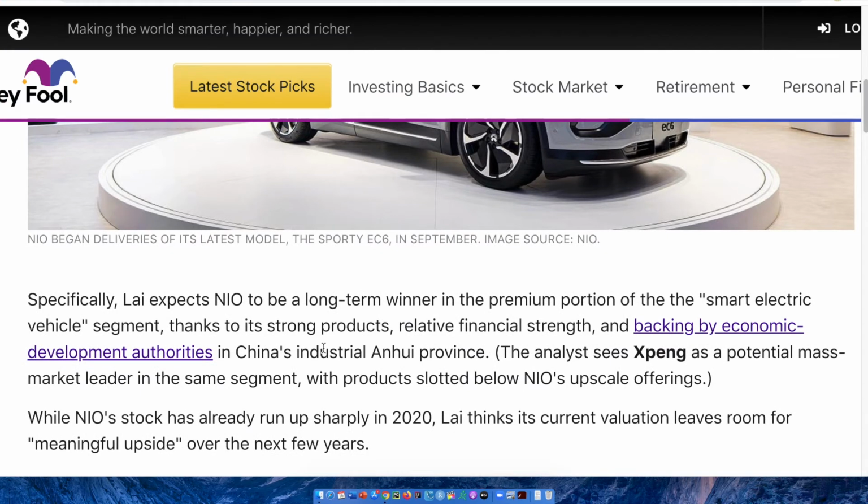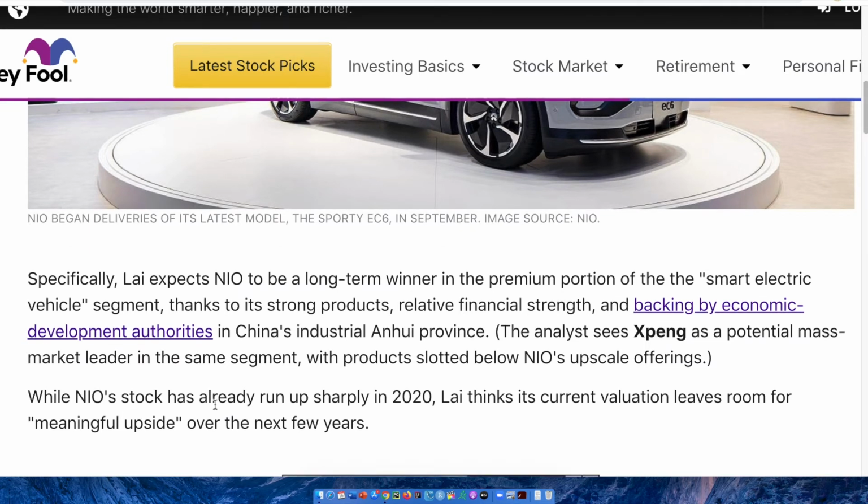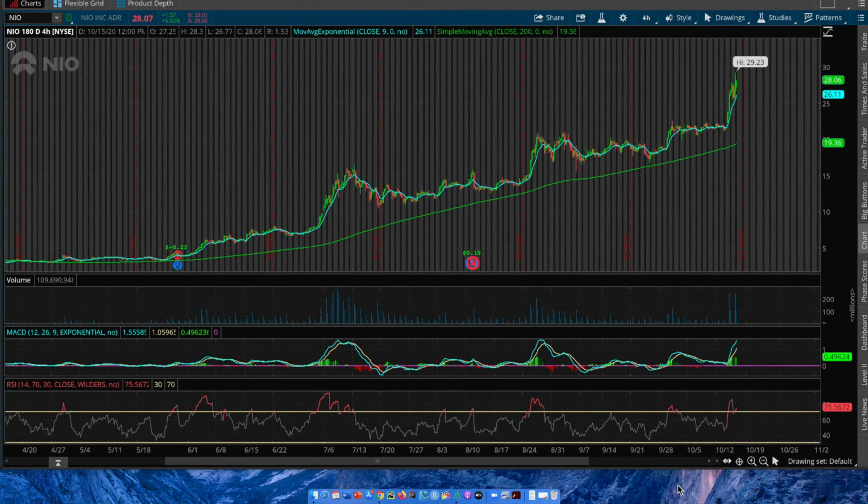So you can see this analyst also says that it is a long-term winner in the premium portion of the smart electric vehicle segment due to its strong products and its relative financial strength. He also says that even though NIO stock has already run up sharply in the year 2020, he thinks that its current valuation leaves room for meaningful upside over the next few years. So now let's go ahead and take a more technical look at NIO stock.